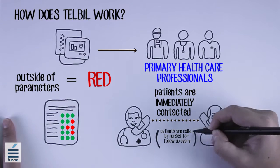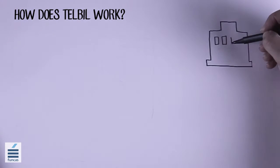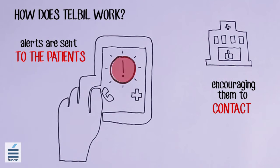Patients are called by nurses for follow-up every 2 weeks. When there is a health concern and the health center is closed, alerts are sent to the patients, encouraging them to contact an emergency service.